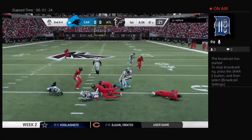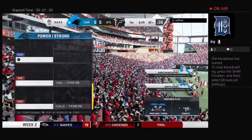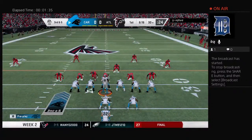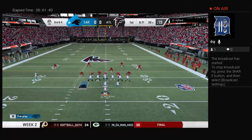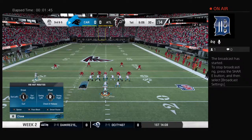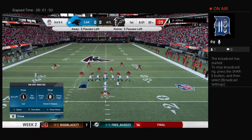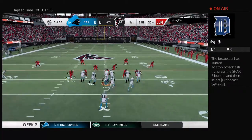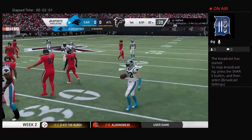First carry for Christian McCaffrey. And he is going to be stopped cold behind the line of scrimmage. The second down play results in a loss of 2 yards. Third play here, this opening drive, as they're up against a 3rd and 5. This is McCaffrey. And they'll get him down about 3 yards short of the first.